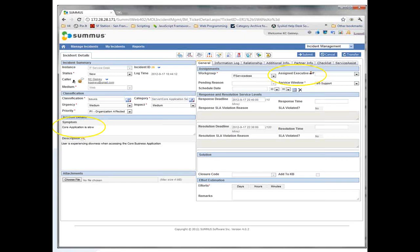In the scenario we're seeing here, an incident detail screen where a user has raised an incident with the help desk, or what some people refer to as Tier 1 support. As seen here on the left, the user is complaining of slow access to their core business application. If the incident cannot be easily resolved by the help desk level support, as is typically the case with most networked core business applications, then as shown on the right, the incident is transferred to the appropriate team member for troubleshooting. Now in SUMIS, we have an added feature called checklist.